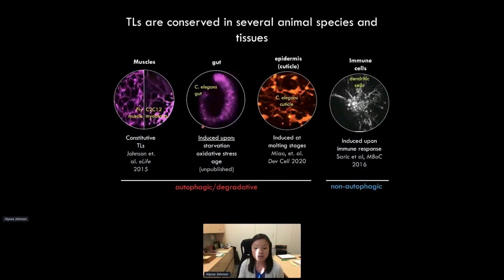Additionally, there are some developmental cues in certain tissues that can induce them, and they can also be induced upon immune response in certain immune cells. In this case, however, these are actually not autophagic lysosomes, and they perform some specific immune functions.